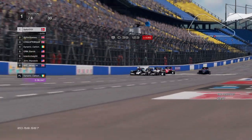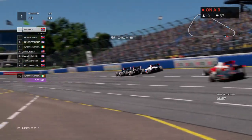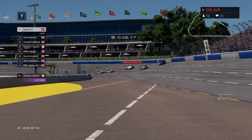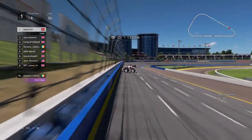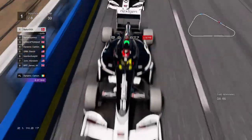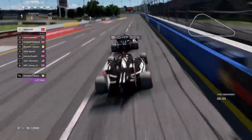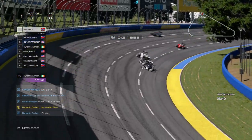As it would seem that Carbon has managed to use the scrapping, and James as well, to catch back up to these guys. So good work by Carbon in order to do that. So these guys, indeed, as Joe Witt points out in the chat, will be suffering from a fair bit of understeer as the tyres are really worn out.